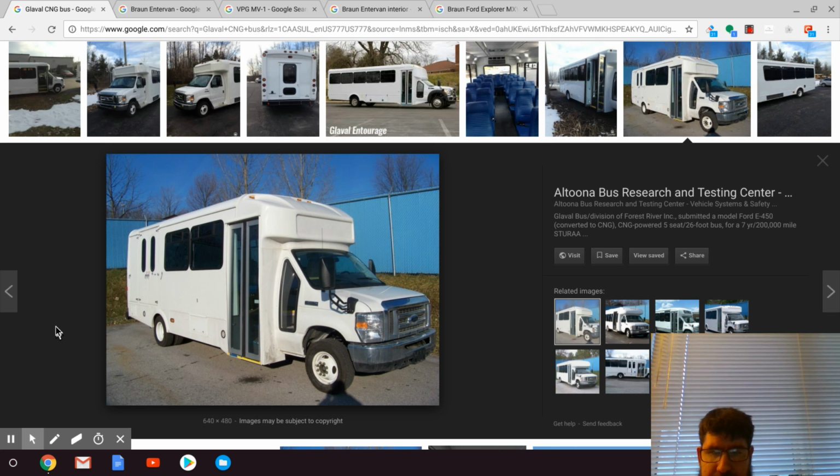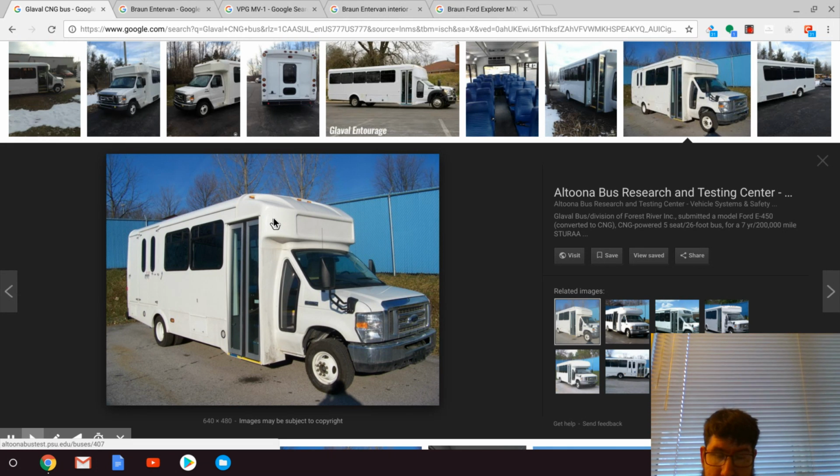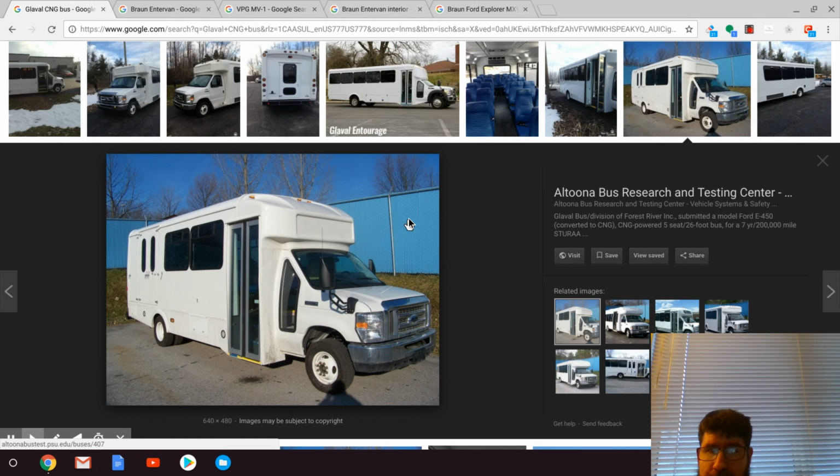So at the moment, my local transit agency has both a fixed route and a paratransit bus service. And the paratransit service, for those of you who do not know, is a service for people with physical or mental disabilities that allows door to door transportation. So you do not need to go to a bus stop.